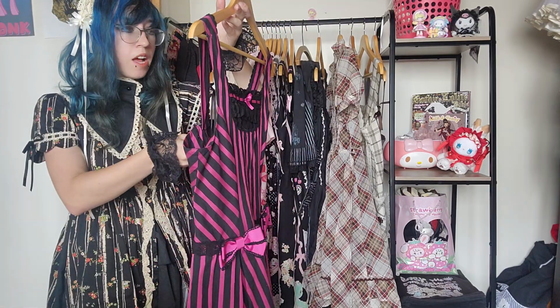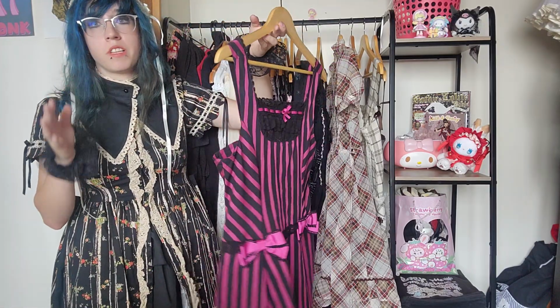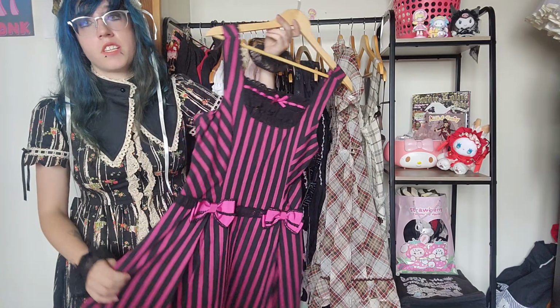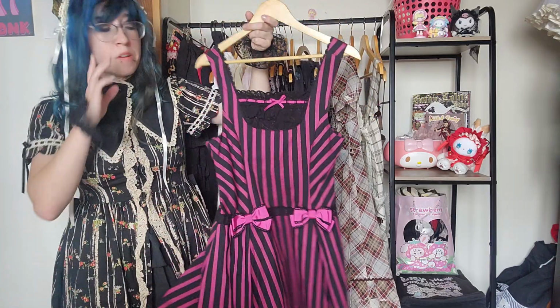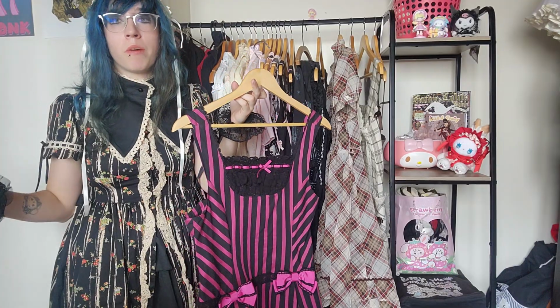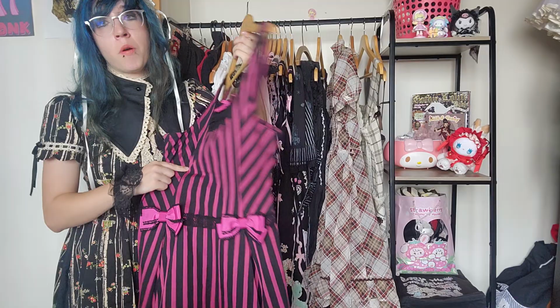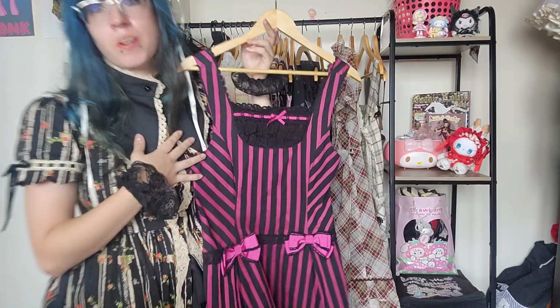It's an old Baby the Stars Shine Bright dress. Can you believe that? They were a Lolita that were leaving, and this is like the last thing that they couldn't get rid of. And obviously I was really into black and pink at the time, and I still love this dress. I cannot believe they sold it to me. This is a very special dress for me because I can't believe a Lolita from all the way around the world would do something so sweet and nice for me. I'll remember this with my heart for the rest of my life.